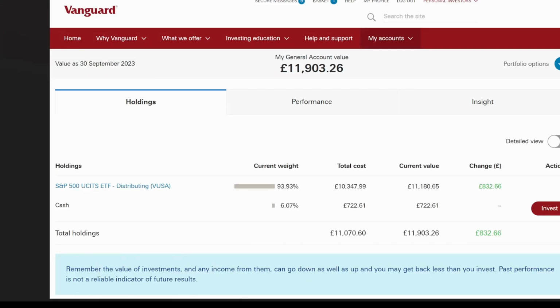The value of my Vanguard general account sits at £11,903. It's made up of only the S&P 500, which is up by £832 in profit. I do have £722 worth of cash. Probably going to deploy that into the S&P 500. Now it's had a little dip straight after I finished recording.